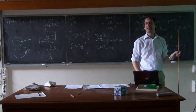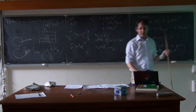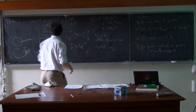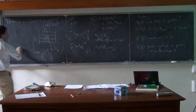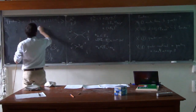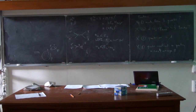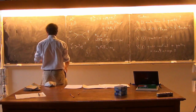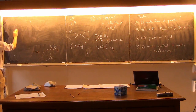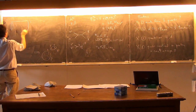This is all I want to say about the accelerator. This is the meat. What about the detectors? Well, the detectors have two classes of designs at the LHC.